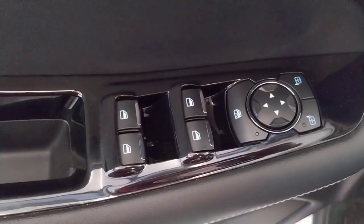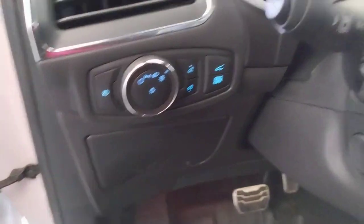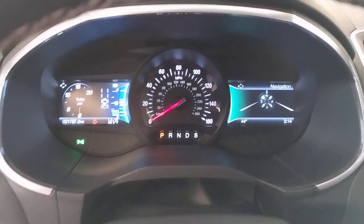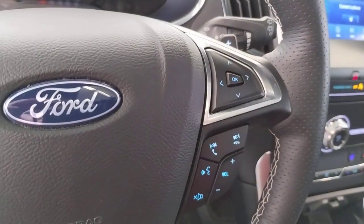These are just some of the great options this vehicle comes with: panoramic roof, all-wheel drive, sunroof, heated driver's seat, hands-free liftgate, navigation system, keyless entry, remote engine start, power passenger seat, heated rear seat.